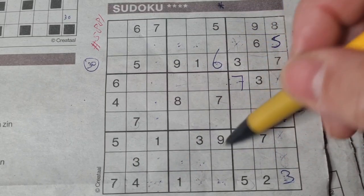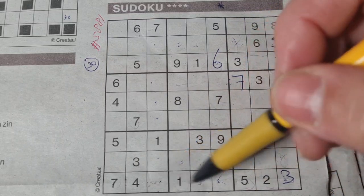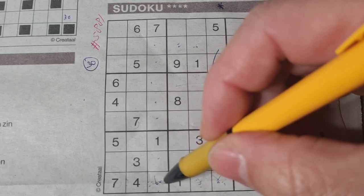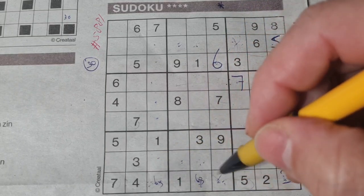And look, we have a 6 and a 9 in this column. So no 6 and a 9 in this box. The 6 and a 9 goes in those two boxes as a pair. So one digit left in the last row for number 8.